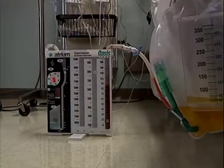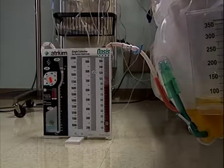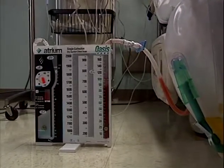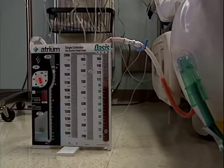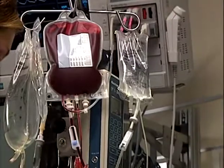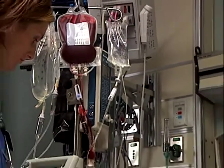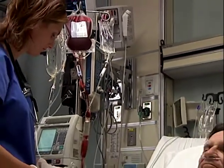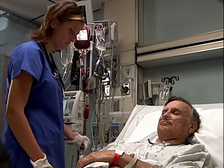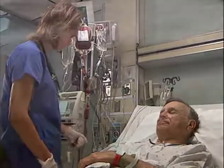Tubes will be placed inside your chest during surgery to drain blood and body fluid from the chest cavity. Your doctor or his nurse will remove them in 1 to 2 days when the drainage has slowed down. If your doctor feels you need a blood transfusion, it will be given to you. All blood is tested for infectious diseases, including AIDS, before you receive the transfusion.